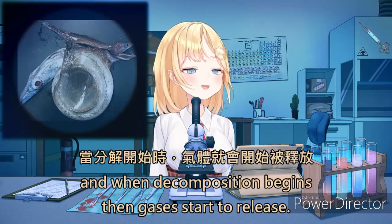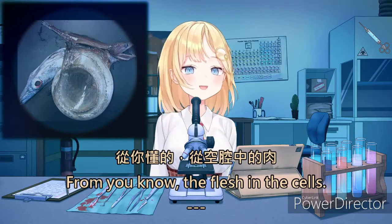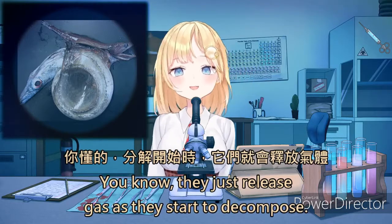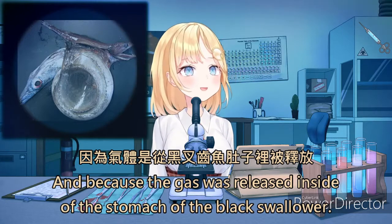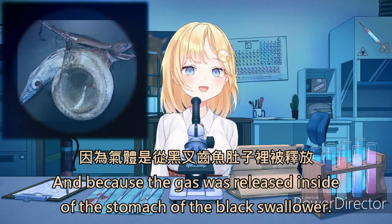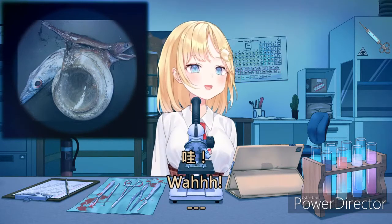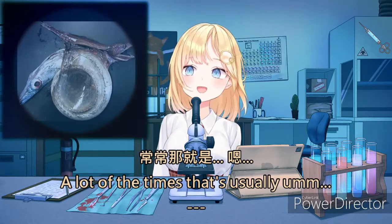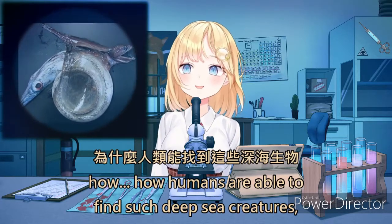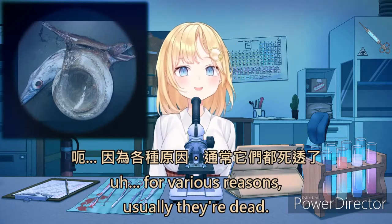Yeah, they couldn't digest the fish, and so when that happens, decomposition begins. And when decomposition begins, gases start to release from the flesh and the cells. They just release gas as they decompose. And because the gas was released inside the stomach of the black swallower, that caused it to float up to the surface. A lot of the times, that's usually how humans are able to find such deep sea creatures, is that they end up washing up for various reasons.